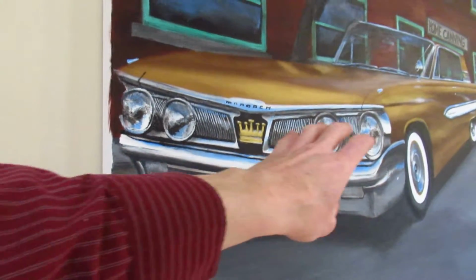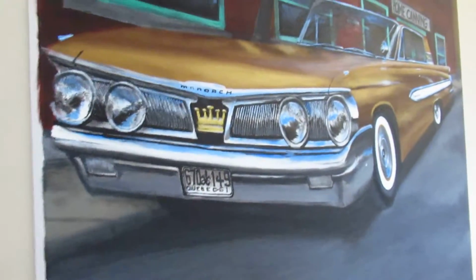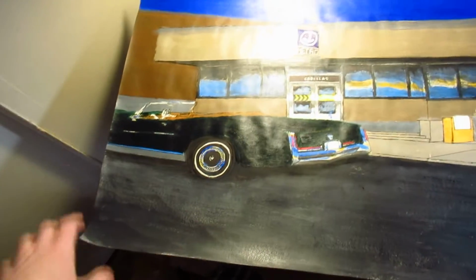And why is that? Let me show you. I don't know if you can see, but a canvas, if you don't know art, see that? It's all that texture. And they're made like that so that the paint comes on more smoothly, right? Or it blends in with other paints more smoothly. You see, like on the work here on my grill and the Monarch. But when you do it on paper, it's completely flat.